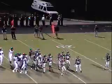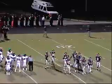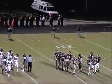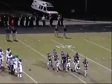Welcome back, everyone, to Callaway High School football. Central Carrollton had a 1st and 10. Fullback gained about 10 yards there as we have about 29 seconds to go till halftime. Your score is Central 7, Callaway 7.